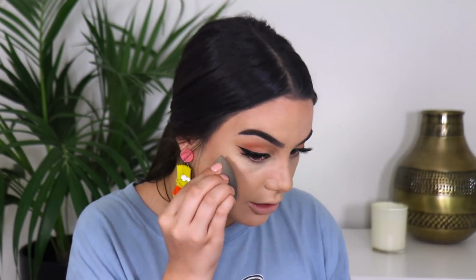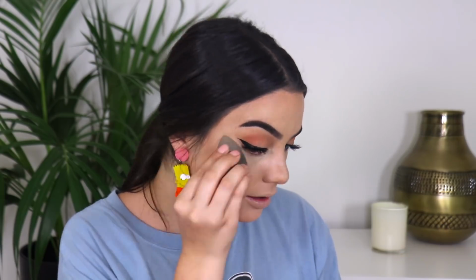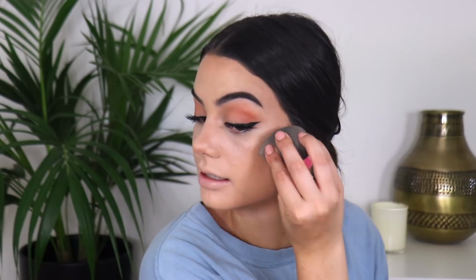And then, of course, I'm just going to add a little bit of cream highlighter. I just feel like this makes powder highlighter look way better. Not only does it make it pop more, but it also helps it blend into the skin a lot better. If I put this on, the highlighter just sinks in better. Whereas if I didn't have this, it just looks so superficial.